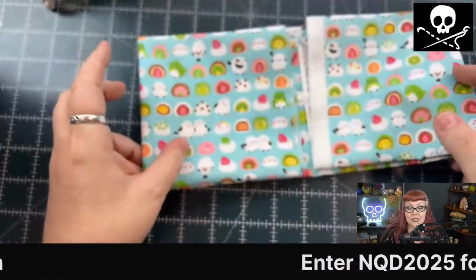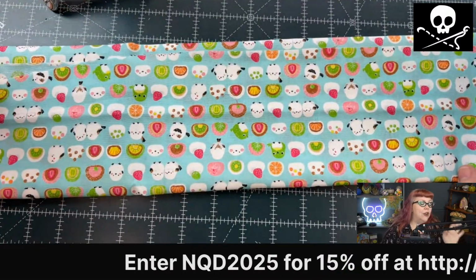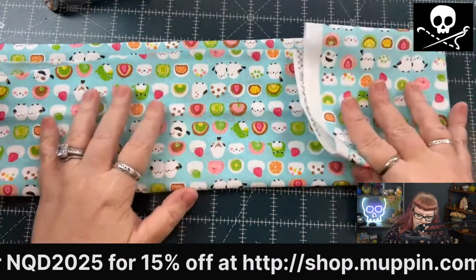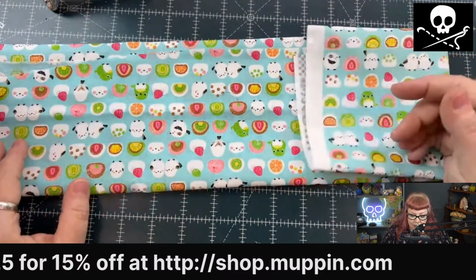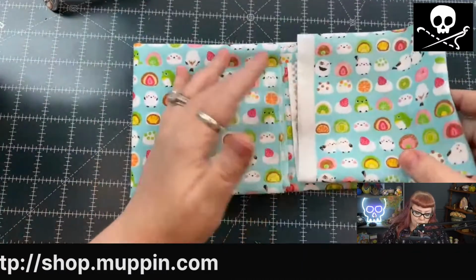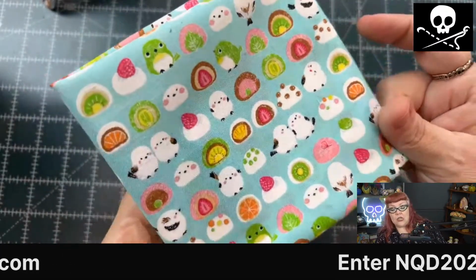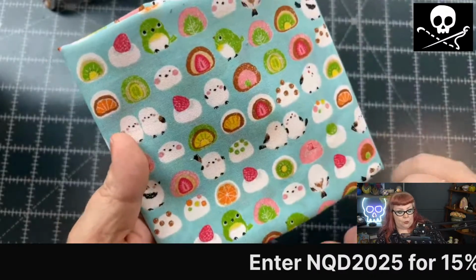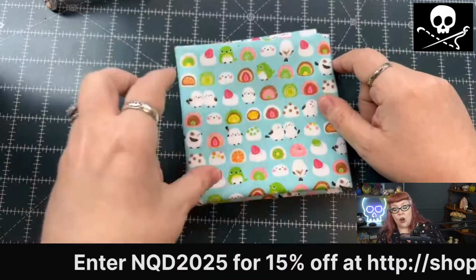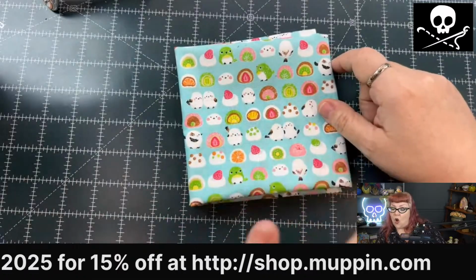This is one of those that would be an absolute interior of a bag, super cute. It would be great as a zipper bag. Any of my friends who normally love all that Japanese cute stuff, this is the print for you. We do have these on our website in fat quarters. This is the first time that we're offering it that way.